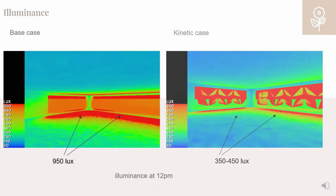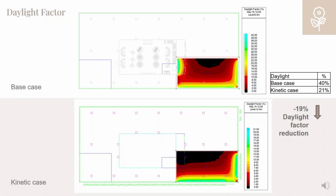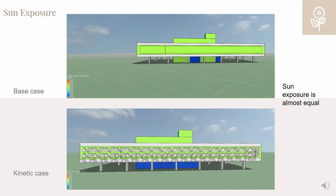Illuminance was reduced by more than 50% from base case to kinetic case, and the value is within the standard lux range, blocked by the closed kinetic facade scenario in the south facade. A significant decrease in the maximum daylight factor is found from 40% to 21%. We tried to maintain the solar exposure on the kinetic facade in the spring scenario to achieve thermal comfort. The base case and the kinetic case are almost the same.